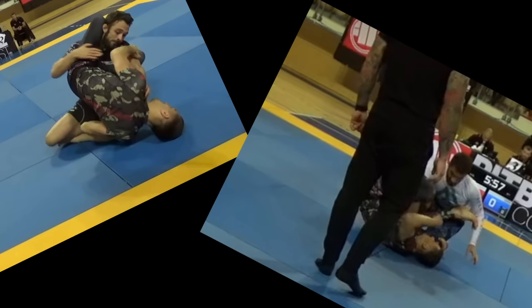So now, as if it were a movie, we have representatives from the B team and New Wave competing in the final. And Taza's game plan throughout the tournament seems to be pretty clear. From standing or top position, he's usually looking to enter into cross Krasashi. And from Krasashi, he is very dangerous.